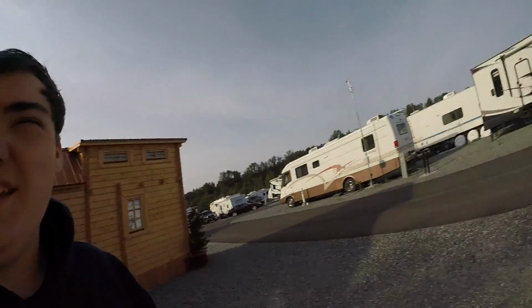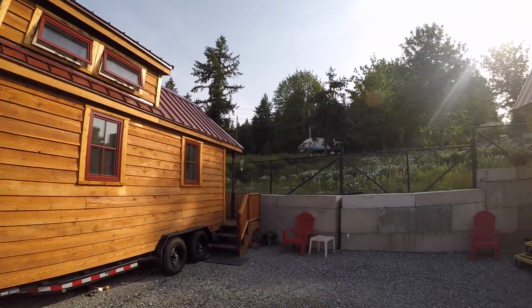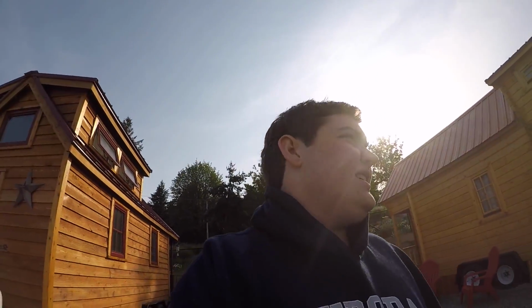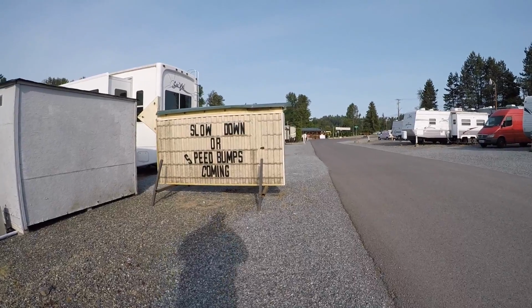Alright, so we actually get a good look at the tiny home. But let's head up to, ooh, Mustang. Let's head up to the front desk, see what's up there.